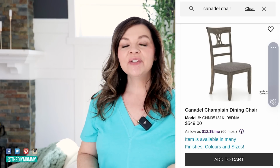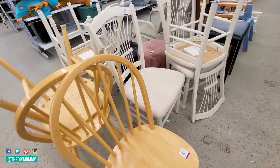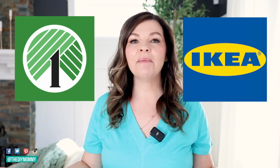This brand of dining chairs retails for over $500 each, and I was able to score a set of 5 at the thrift store for $25.99. If you love finding budget-friendly decor at places like IKEA or the Dollar Tree, I want to share with you one of my other favorite options, and that is thrifting.